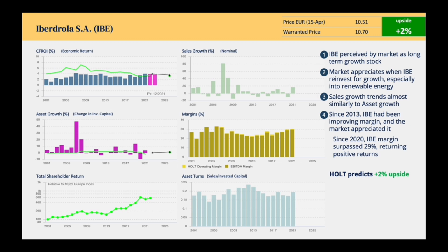Starting with Iberdrola, as you can see on the economic returns chart, prior to 2020, Iberdrola had a CFROI lower than its cost of capital. However, the market was pretty accepting, and this could be a sign that the market perceived Iberdrola as a long-term growth investment. A second observation is that the market appreciates when Iberdrola invests for growth, notably in 2019 when it started aggressively acquiring renewable energy companies.